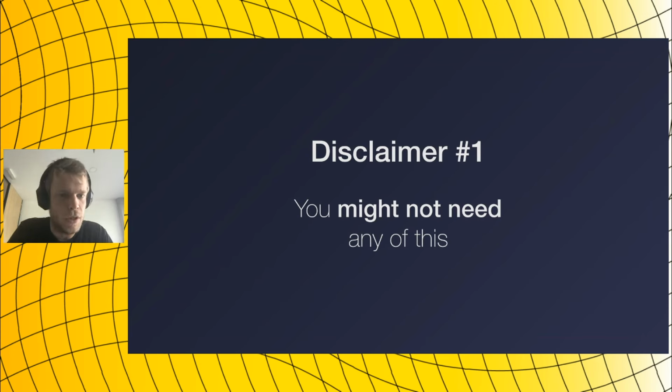I was about to finish, but I wanted to share some disclaimers here. For instance, you might not need any of these. Notice that this has some benefit, but it also comes with a cost, right? That's more indirection, which means more lines of code, more concepts, more learning. What I'm trying to say is that it doesn't come for free. It has some benefits, but you need to pay for them.